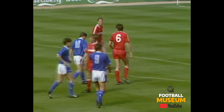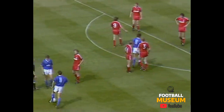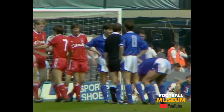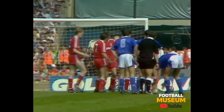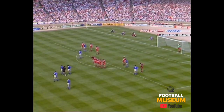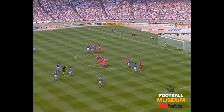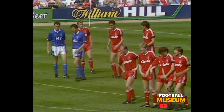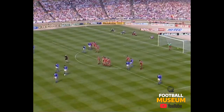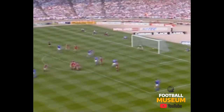Cottee is the player fouled. And maybe a chance here for Sheedy to conjure something. He's usually the main man at free kicks for Everton with his left foot. But this one's a good 25 yards out. Sharp and Watson are waiting. Far side. And that was Sheedy into the wall.